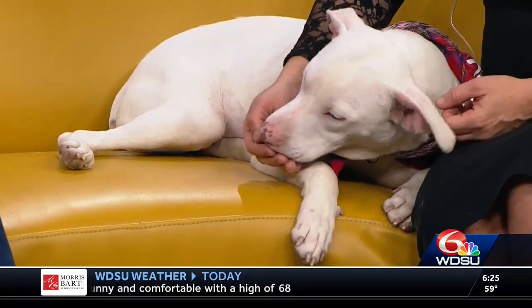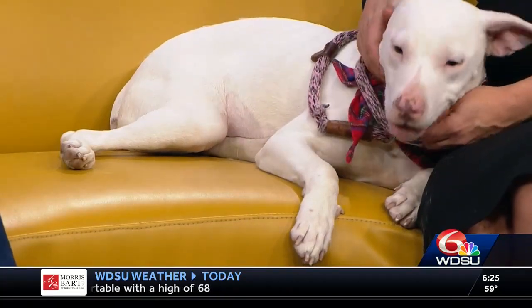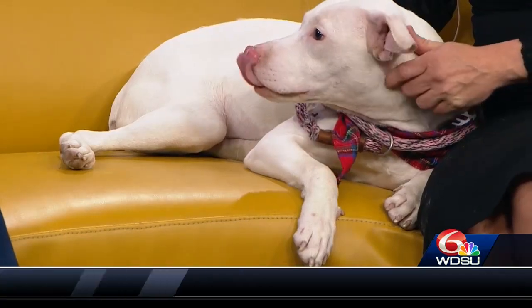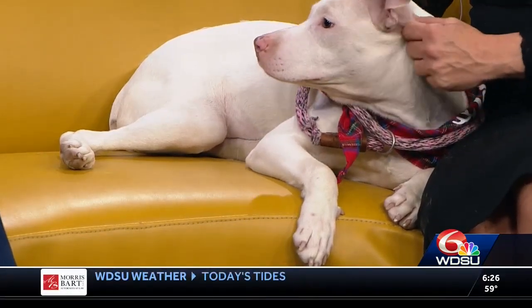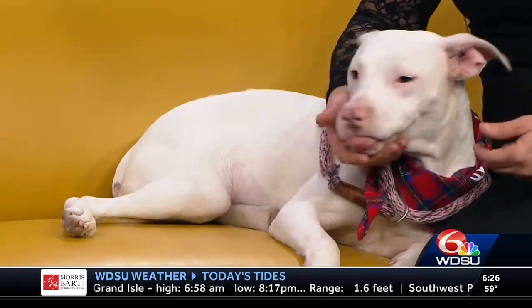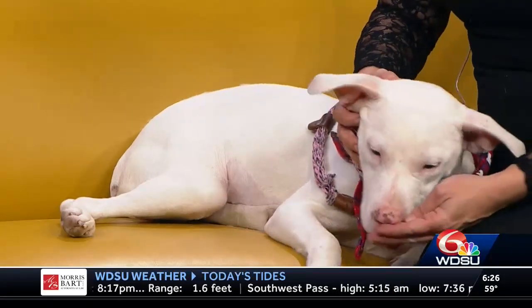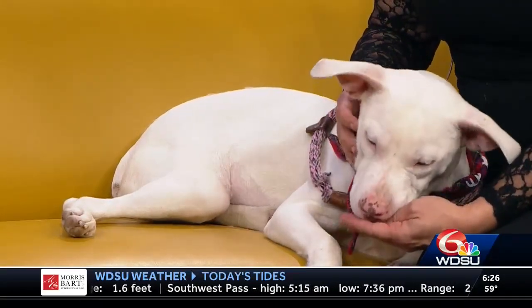She's deaf, but she still listens. She's a very sweet girl. And she loves to put her paws on you and look you in your eyes and smile. So look, she's looking at me right now. She's like, you're talking about me. But she's just partially deaf, right? She can still hear some things. But again, she just needs a little bit of extra love and attention if you're willing to do that. And getting her out of the shelter, getting her into a nice warm place to stay for the rest of the new year.